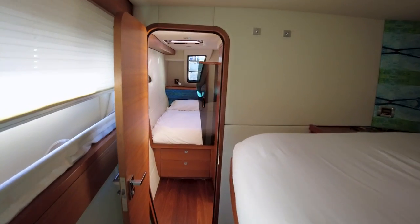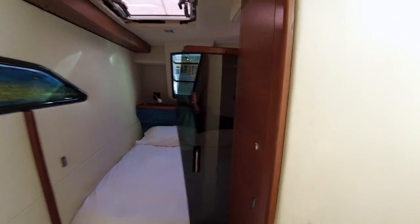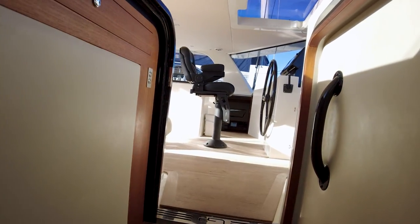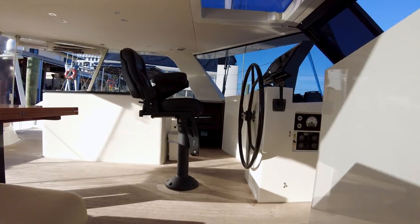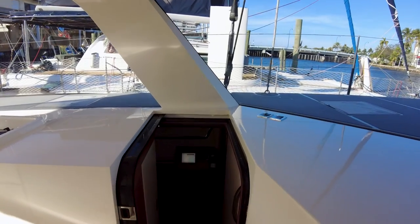So again, top of the line performance cruising catamaran. This is what you get when you want beauty, simplicity, minimalism, and extremely high performance to be able to beat every other catamaran around you.